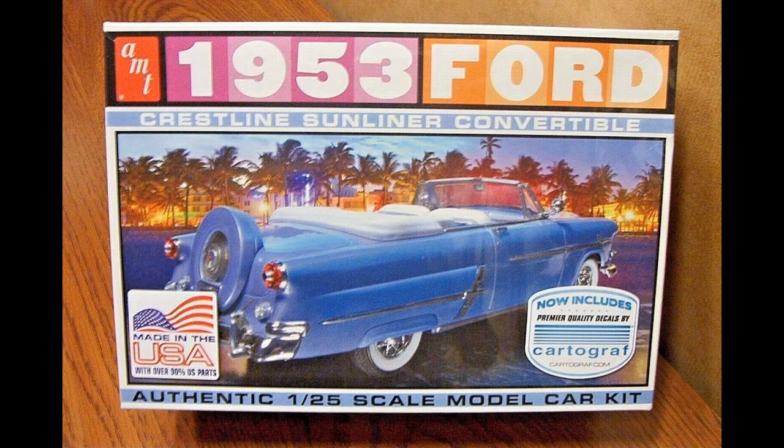Round 2's current plan is to take all of that Craft House era 1990s tooling and rebrand it as AMT tooling, to sort of differentiate it from the older Lindbergh stuff, which includes all that Palmer and Pyro and IMC crap. I know there's some people who like that stuff, but it's crap. Just deal with it. And there's this big Molded in the USA sticker here. Obviously, none of the 90s Craft era stuff went overseas. It's all here in the United States. Cartograph decals.